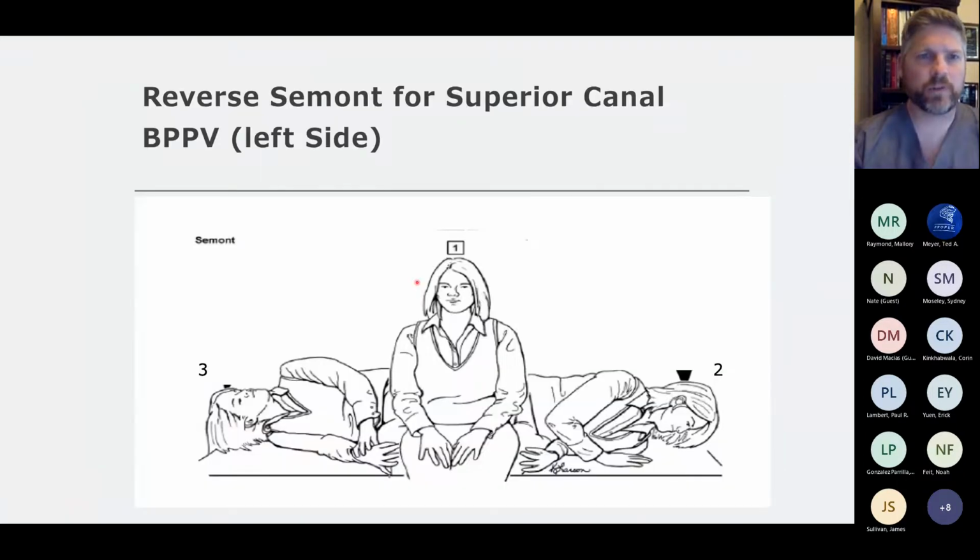So the reverse Semont is another option. So the Epley maneuver on the side that you perform the Dix-Hallpike, and that's positive, you can do that. You can also do the reverse Semont. The reverse Semont is head nose down. So the position would be 1 first, and so this would be for left-sided superior canal BPPV. And so you nose down to the affected side in this case. So position 1, position 2 would be nose down, 1 to 2 minutes, and then quickly head up position toward the contralateral side. And position 3, 1 to 2 minutes, and then sit back up.